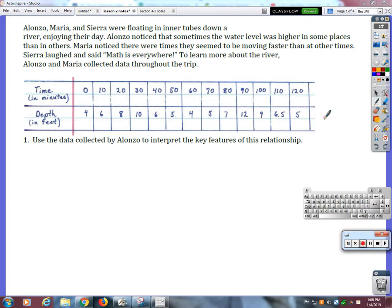How do they know that is that deep? They took a stick and they stuck it in the water every 10 minutes. I don't think a stick is 120 feet. I don't either. This is the time. Okay. So the deepest the water was 12 feet. So all they needed was a 12-foot stick. Well, 13 so you can hold on.